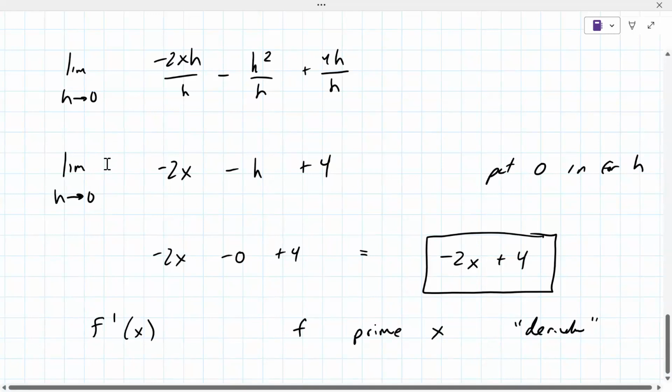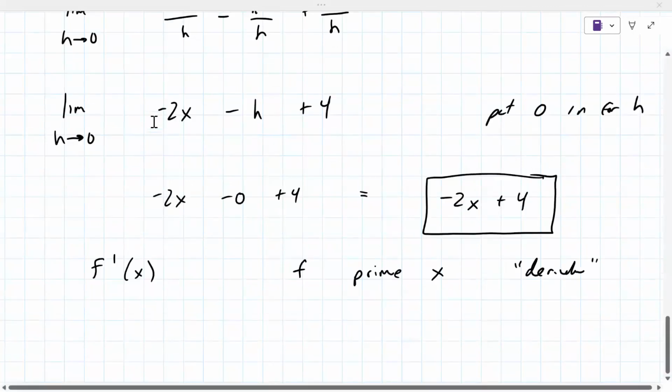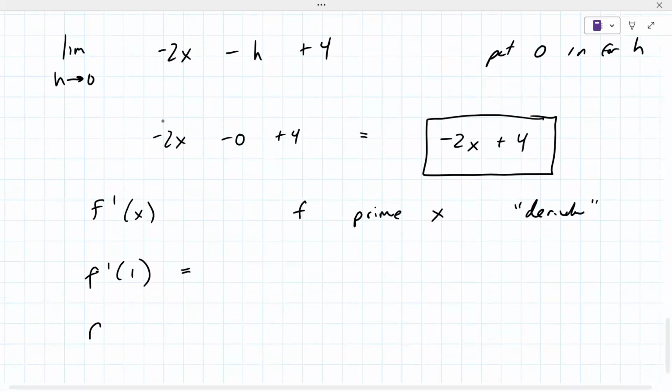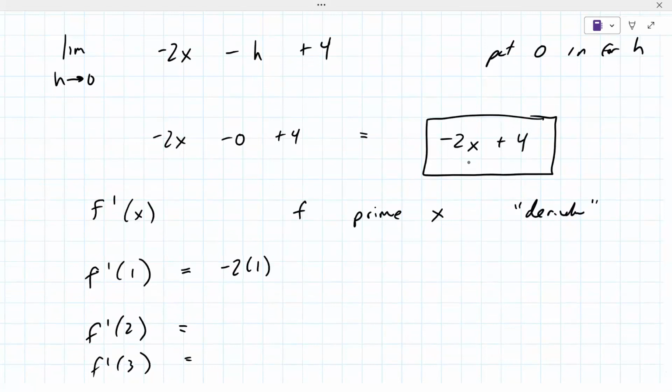And then the other ones, I think just reading the question, it's going to be 1 and 2. It's saying it wants f prime of 1, and then f prime of 2 and f prime of 3. Okay, so what this means is take your derivative function, this is your derivative here, and you're going to put 1 in for x. So it's -2 times 1 plus 4, which is 2. Then you're going to put 2 in for x. Then you're going to put 3 in for x, and so on. It's really not that bad once you get the derivative.